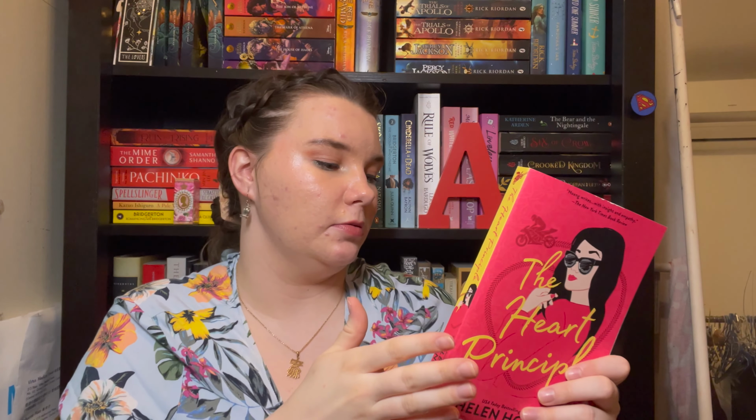Okay, so card number 2 is BiPOC Representation, and the book that I've chosen for this card is The Heart Principle by Helen Hoang. Helen Hoang is a Vietnamese author. This is the 3rd book in the Kiss Quotient series.